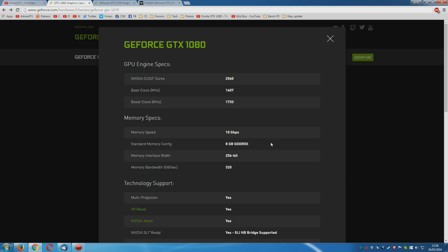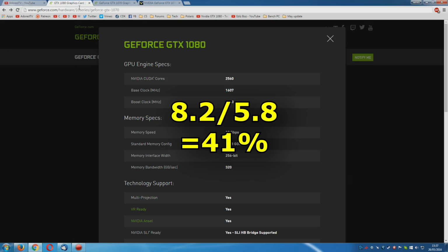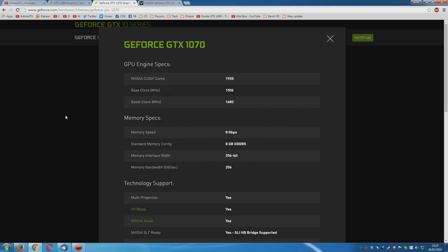But anyway, going back to the specs, the teraflops number of the GTX 1080 comes in around 8.2 teraflops. The 1070 is only going to be 5.8 teraflops. Simply double this 1920 CUDA cores, that gives you 3840, and multiply by 1.506 for 5.8 teraflops. That is a difference of 41%. The 1080 has 41% higher teraflops, so theoretically it should be 40% faster. It very rarely works out like that in reality.